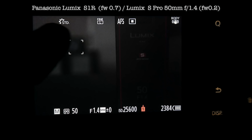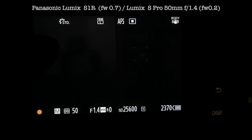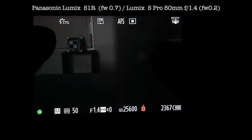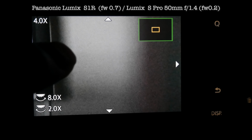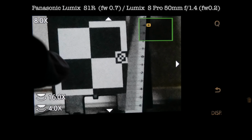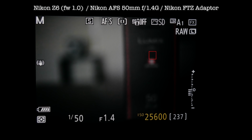Oh, it's actually still pretty fast. It works very well actually. I think it's a little bit slower than the last run, but now it's a lot darker than the last run as well. And there's almost no hunting as well. Just snaps onto the target very quickly. That's pretty impressive. And let me check the autofocus. Alright, definitely very accurate.